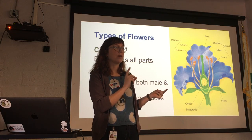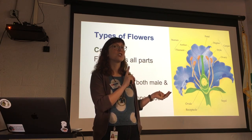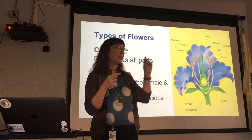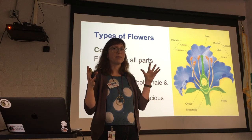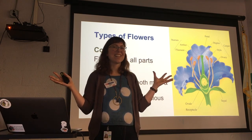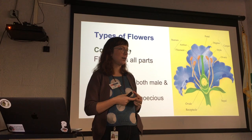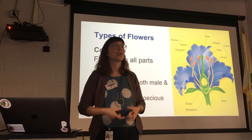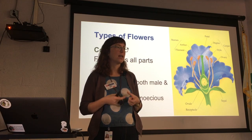Does anyone know of a common garden vegetable that has male and female flowers? Zucchini. Squash, zucchini, right? The first flowers that come in, they come in on a really narrow stalk. You get really, really excited. No squash, right? And then the next ones come in on a really thick stalk. And that's actually the ovary, right? That's the structure that's going to give rise to the fruit, and that's where you get squash.